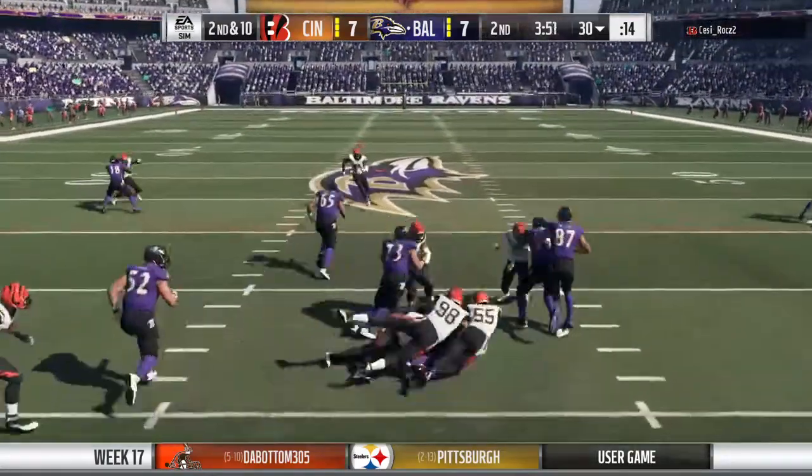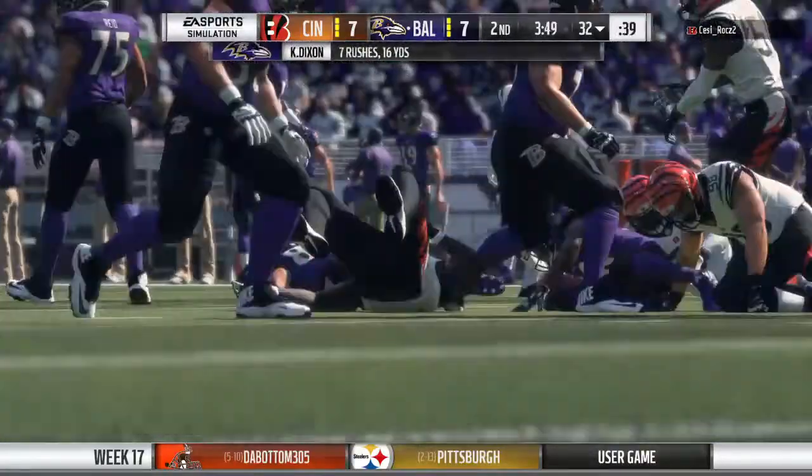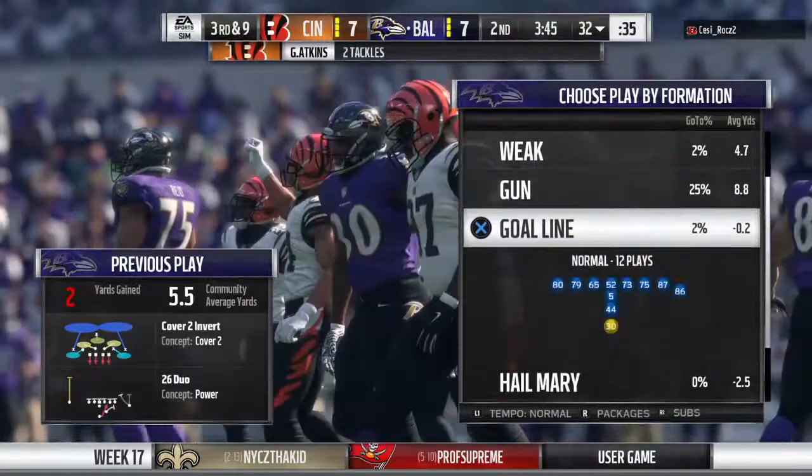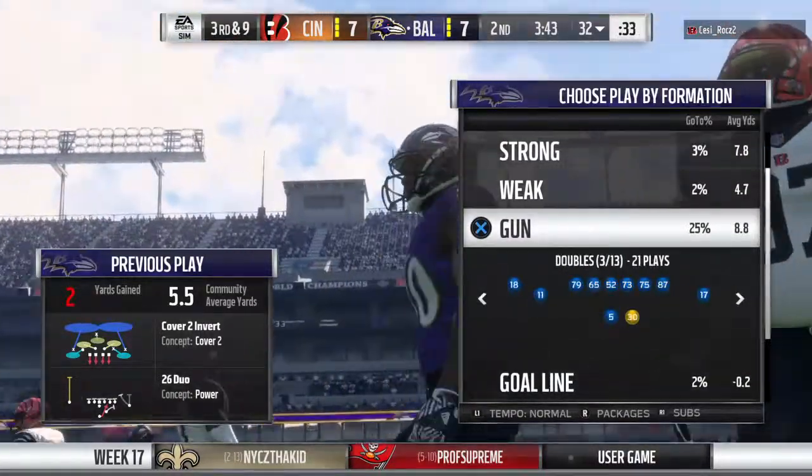They'll keep it on the ground. It's Dixon again. And he'll slip his way up across the 30 to the 32. Give him 2 on that run, and they're still left looking at a 3rd and about 9 to go.